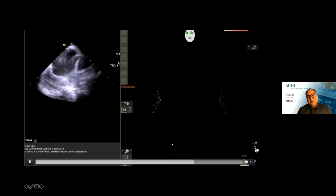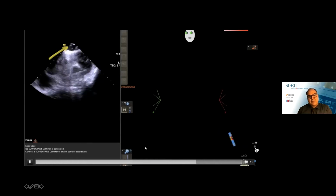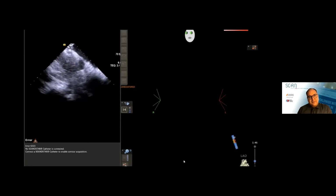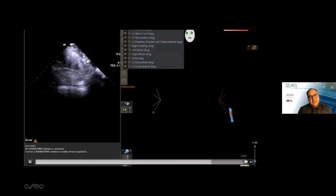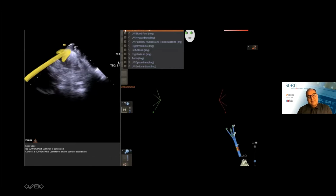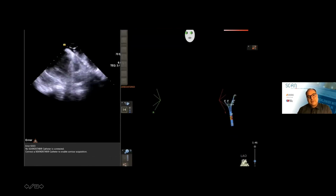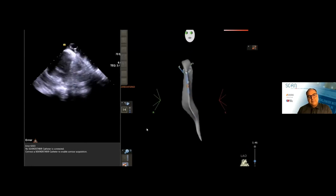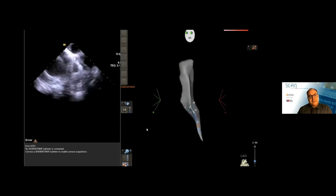In a second, you see the penta-array, which I use for mapping the right atrium, coming up. You can see it here in the SVC appearing there. And as I go up into the SVC, under complete visualization, you will see the penta-array moving in and out of the SVC, corresponding to the movement of the penta-array in the ICE. So we'll start with mapping the SVC. And then once you have SVC and IVC, the rest is very easy.